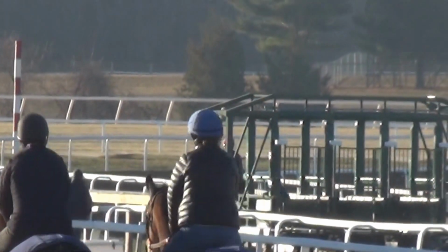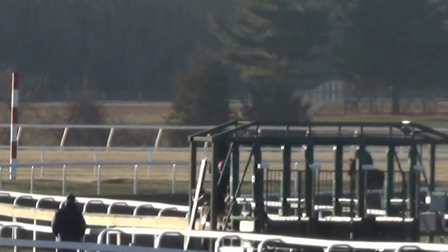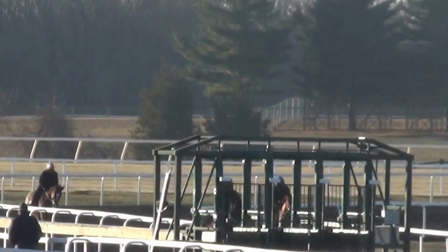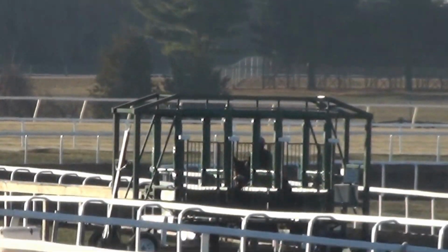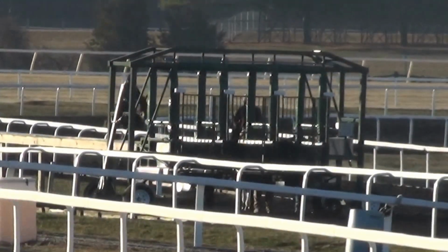All right, good morning from Fair Hill Training Center. It is a nice and frosty morning here, with beautiful clear skies, and loading in the gate right now is our 3-year-old gelding by Include. This is Sound the Horns.